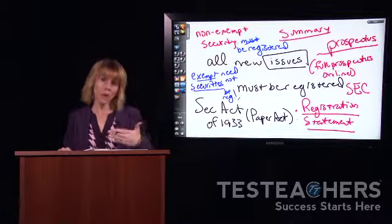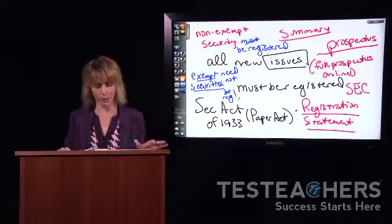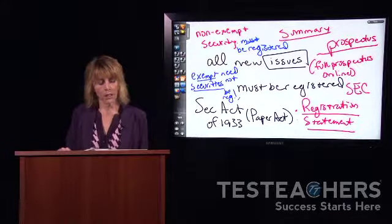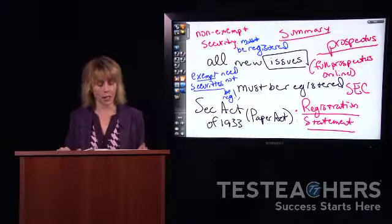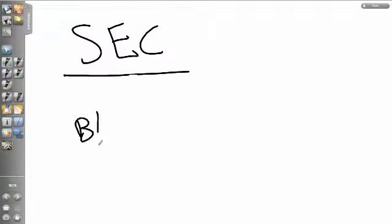We know FINRA requires the electronic registration forms, right? So we talked about the FINRA rules in this area. So what might the test ask you about here? With respect to a firm's registration, so if they're going to sell across state lines, the broker-dealer must not only be registered with FINRA, but also with the SEC, must be registered.